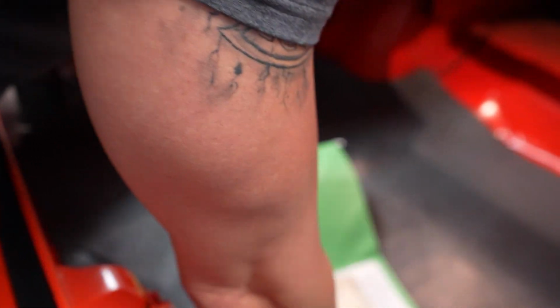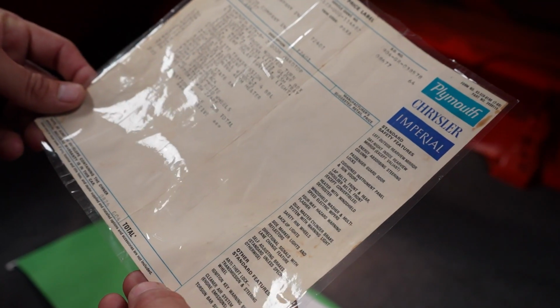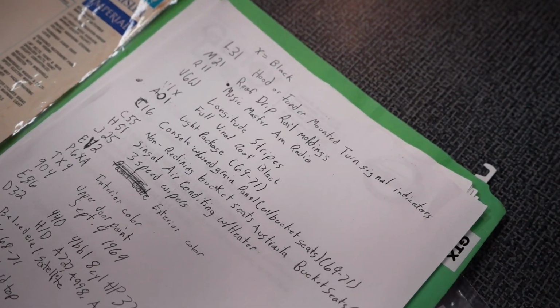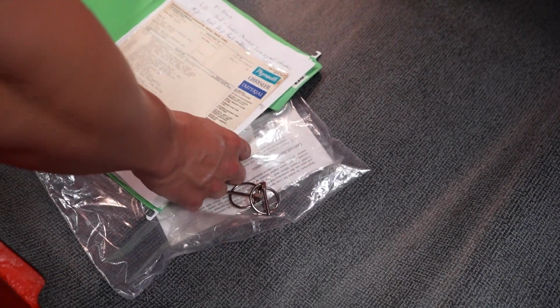However, the important part is the original window sticker, or a portion of it, I guess. There's no total on it, but Metzler Motor Company, Arkansas. So there you have it. I didn't break down the fender tag, and I didn't go through this piece of paper to see if it's accurate or not. It says that the car started life with a vinyl top, which could explain some of those marks up on the roof there. But nonetheless, we'll send that with it as well.